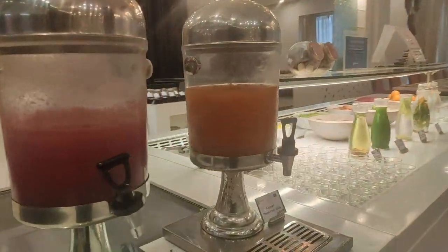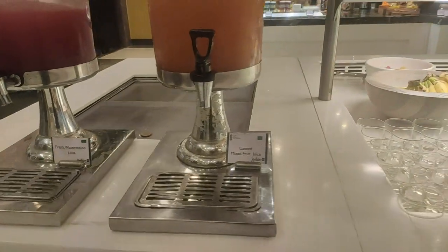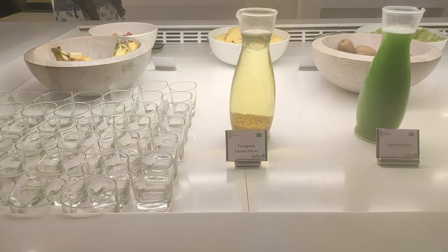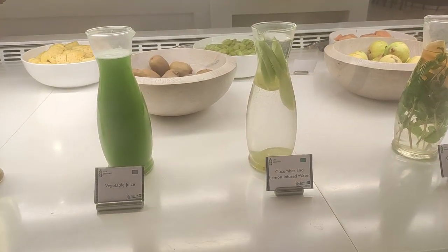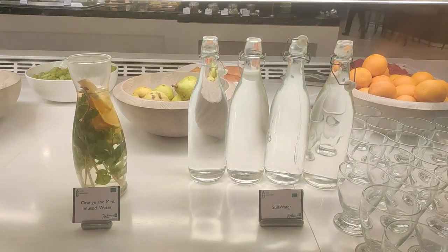You have this watermelon juice, orange juice. This is turmeric infused water. I think methi ka pani. Lime water. And this is regular water.